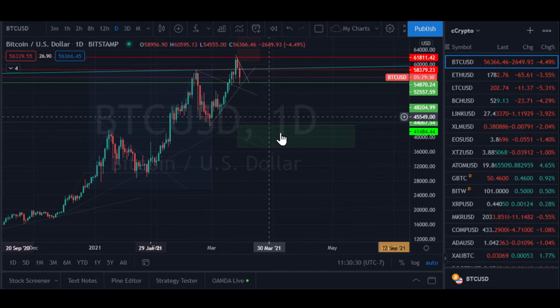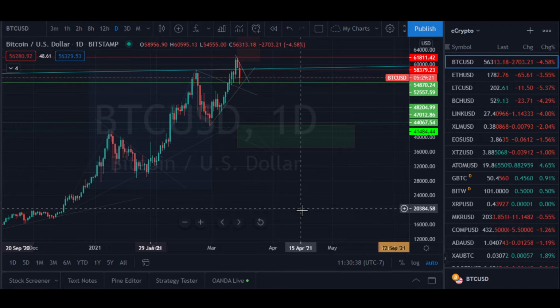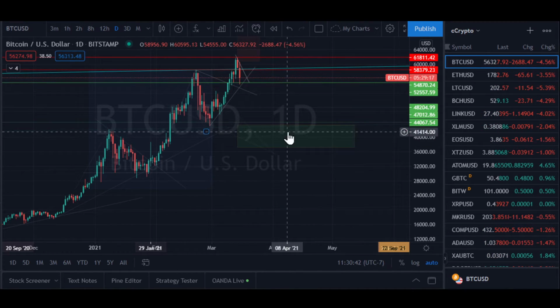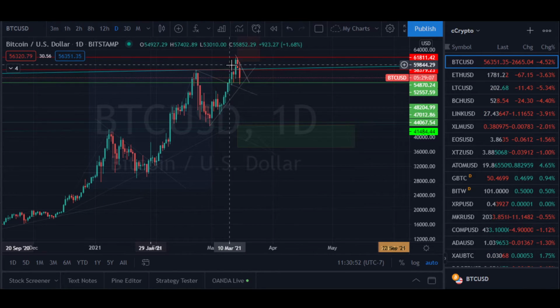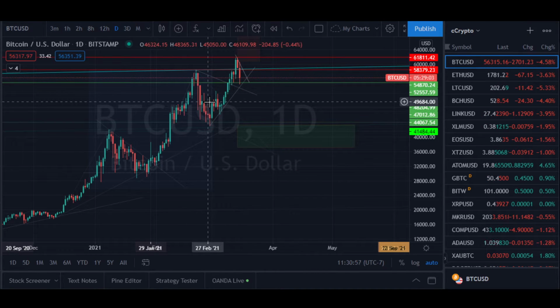Now, if Bitcoin did hit this, then I would consider it to be part of a double, or maybe we would call it a triple pullback. And if it dropped below, then I would start getting really concerned. But even if it drops into this region, how many people only bought Bitcoin since the new year? If you've only bought Bitcoin since the new year, you're still way up, even in the midst of these pullbacks. So you always have to be prepared for that.